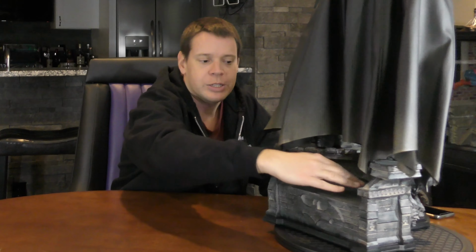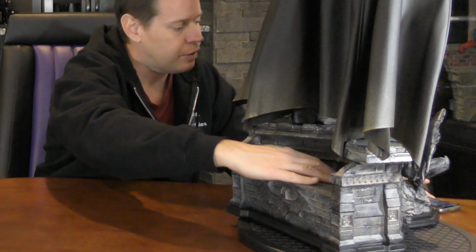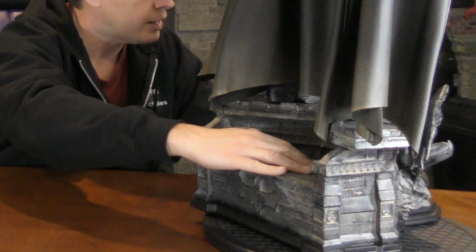One of the weird things about the displayability is so much wasted space back here. I think you can see that in the camera. Here's a close-up. It's almost like a shelf you could have put something on. They could have done some kind of Easter eggs or something like that.